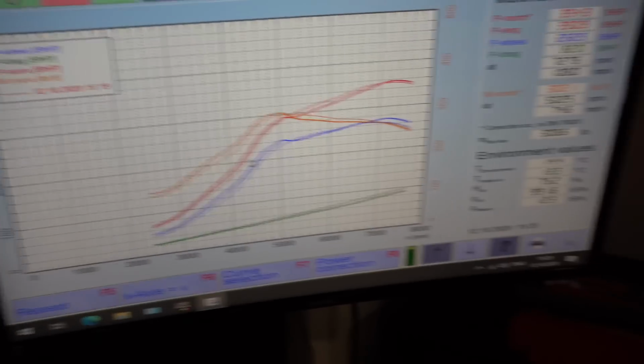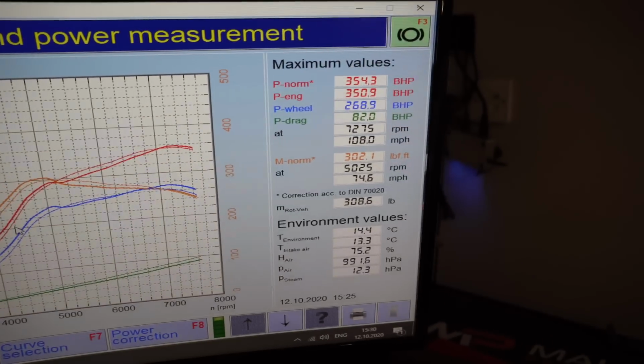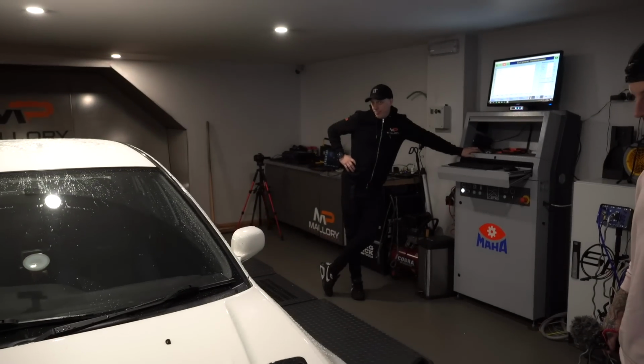This is the end result, so it is running 354.3 brake horsepower. That's not too bad, considering that I wanted it to be somewhere in the 350s. Ideally 400 at the end of the day, but we're most of the way there. And it was smooth. It didn't feel like the car was laboured. I'd say it was particularly smooth, wouldn't you? There was no real issues with it. It's alright. He's a man of many words, so I think moving forwards, the little Evo will be fine to get to 400. Thanks, Phil.